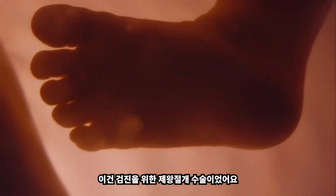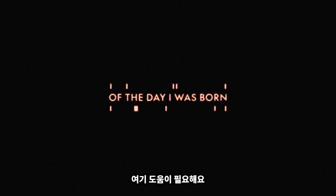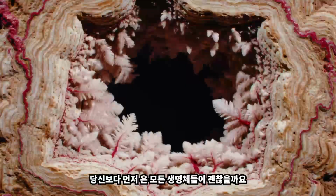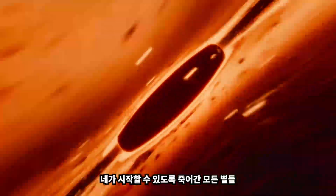This was supposed to be a checkup. Crash C-section. Baby's in distress. We need help here. We need to go. Is my baby gonna be okay? We can do everything we can. Am I gonna be okay? For every creature that came before you, from every star that died so that you could begin.